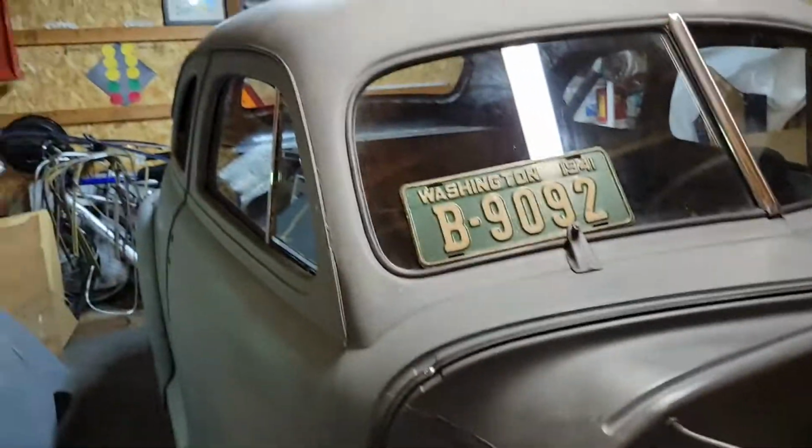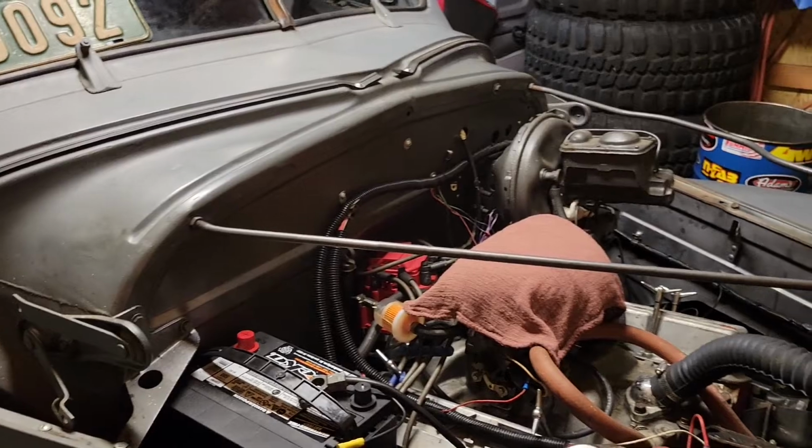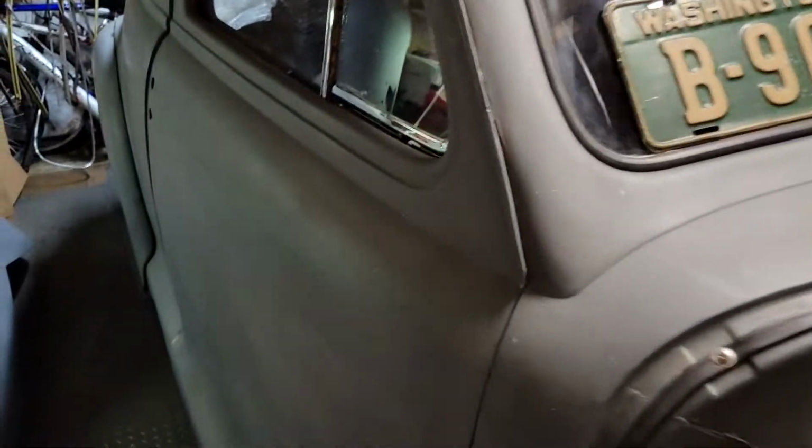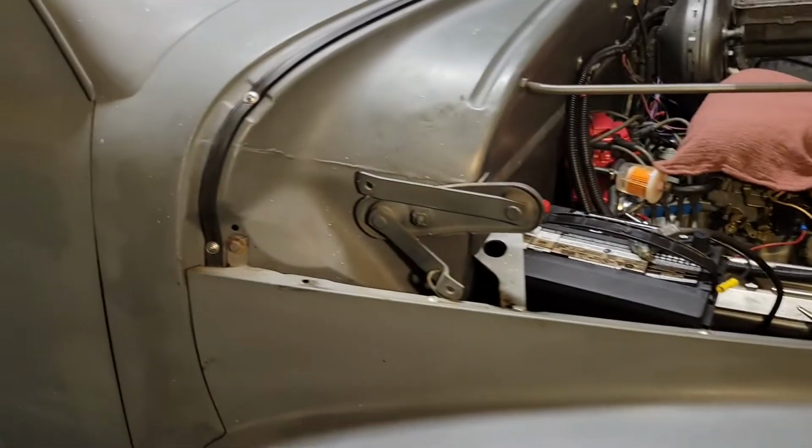Unfortunately, I can't run it right now because it just got too smoky in this little shop, and it's raining outside, so I couldn't pull her outside. But I just wanted to share some other things that I found on the car that was pretty interesting.